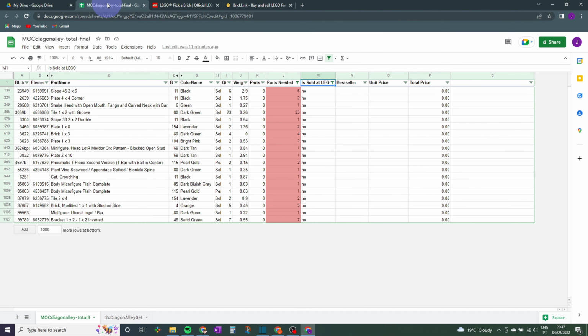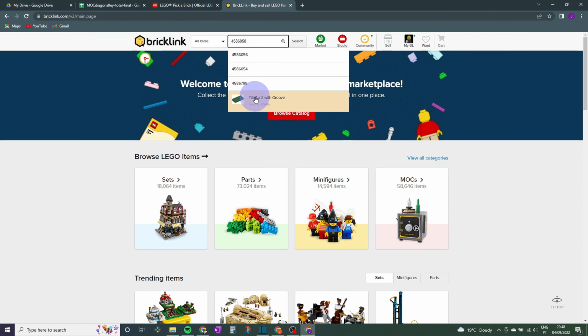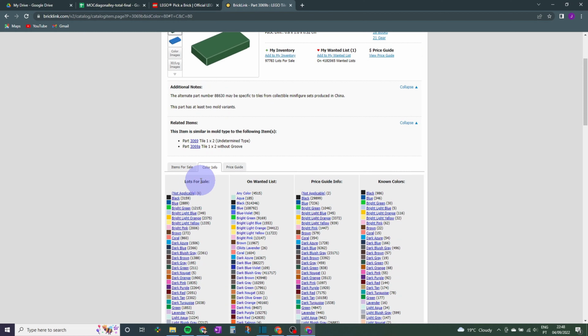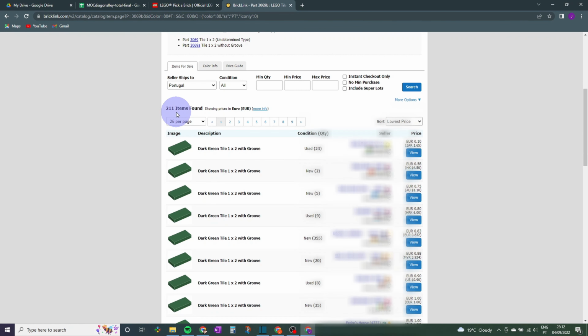Let's pick an example. I need 23 dark green 1x2 tiles. 1x2 tiles are very common, but LEGO doesn't sell them in dark green. I search by the element ID to find it, and then need to search the column most to the left, with the lots for sale, and click on the dark green color. It shows the list of lots available for sale.